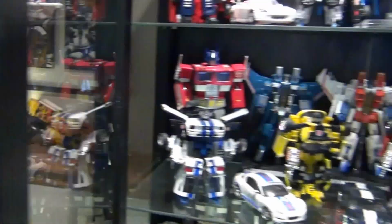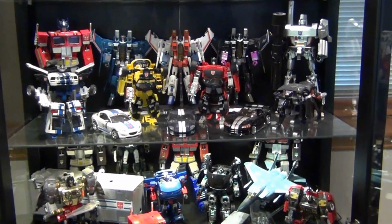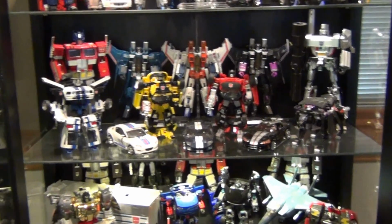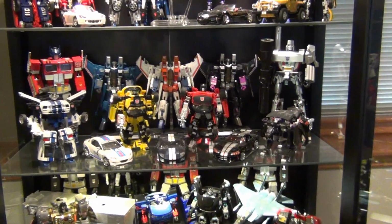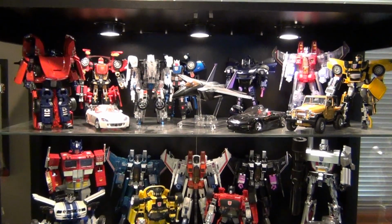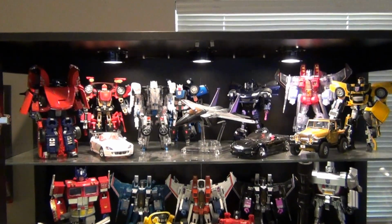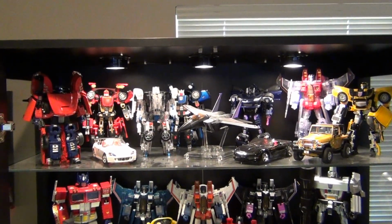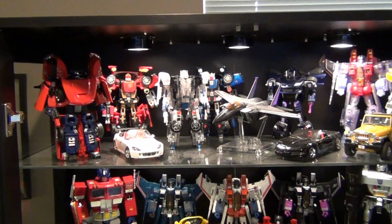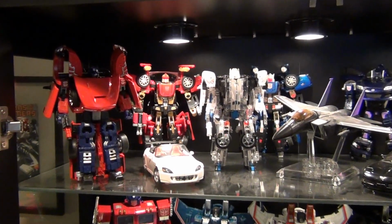One more case to show you. This is my Masterpiece and Vinyltech case. I have all the Masterpieces except for the cartoon anime version of Grimlock. I do have all the Primes, I have all the Hasbro versions, everything that's available right now. What I don't have right now would be the ones that are on pre-order, like Sunstorm and the newest Soundwave and stuff like that. I will have them when they get released though. I have all the alternators and Vinyltech.